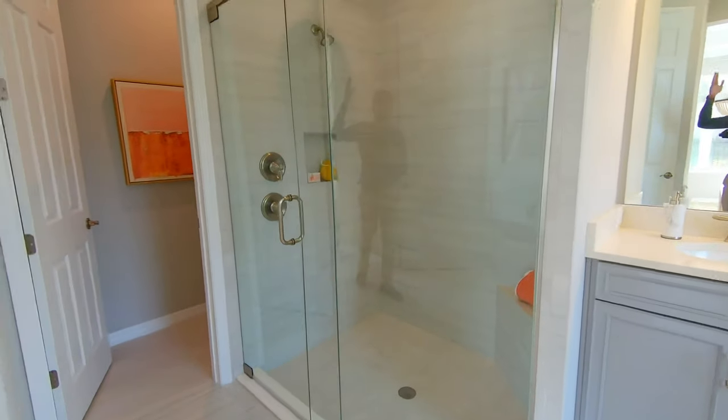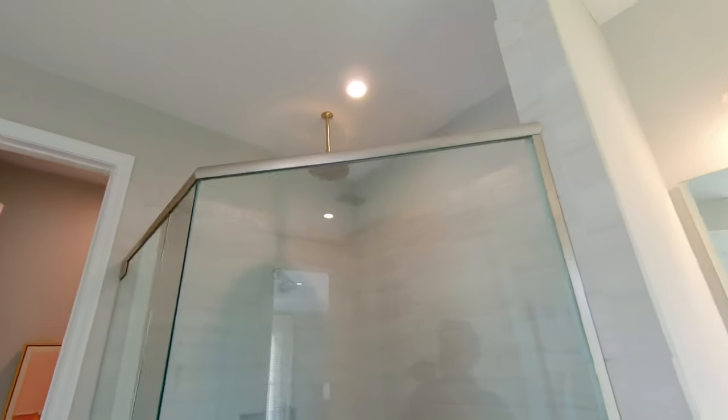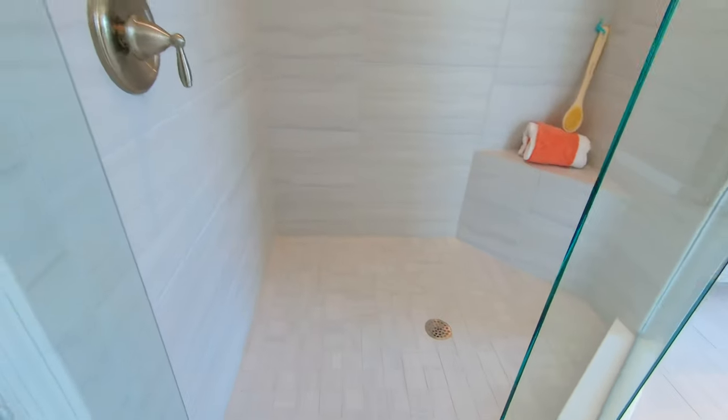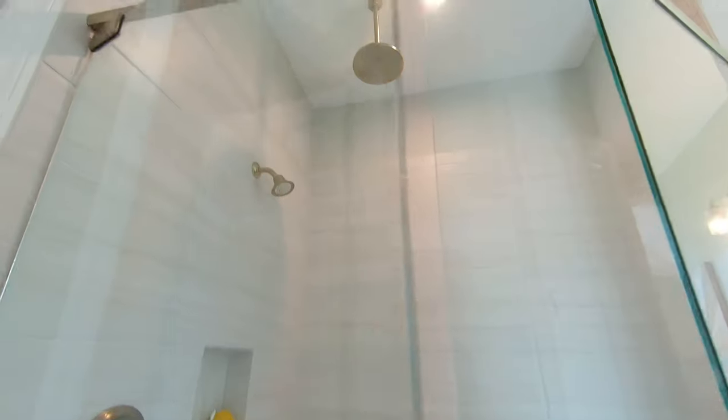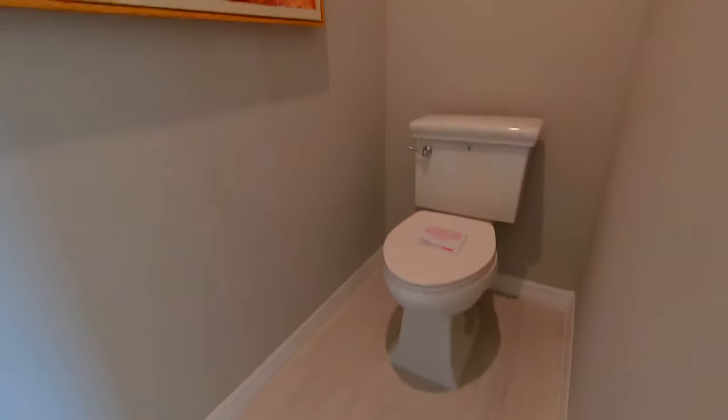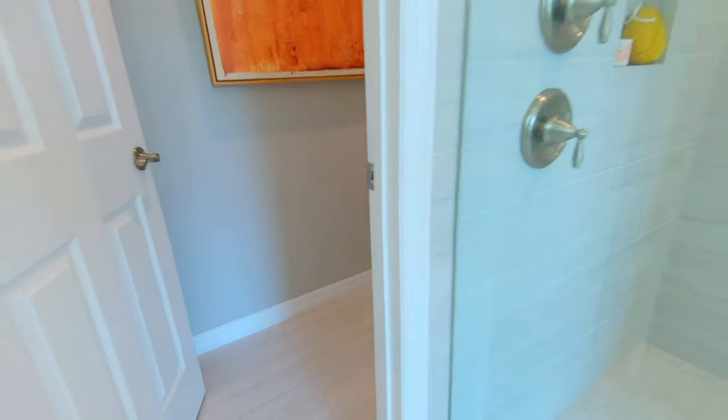Anyways, another great shower. We've got a nice shower rain head over here, your little bench as well. Yeah, man, this is where I would spend a lot of my time because I love to think in the shower. Okay, let me show you the water closet over here. Secluded, no, not too bad.